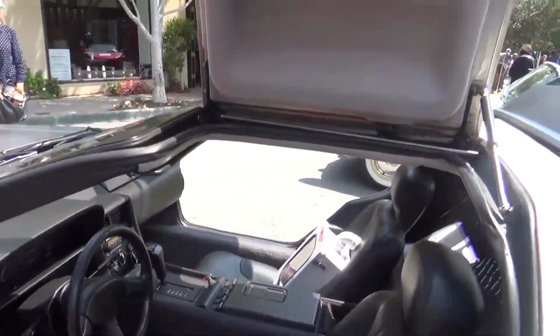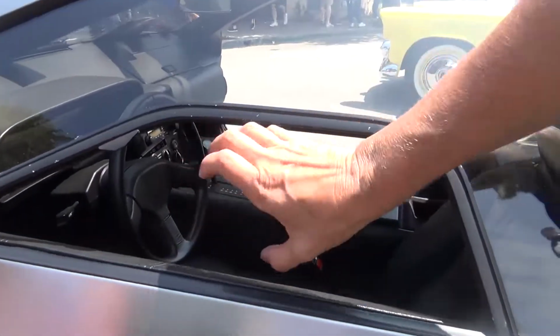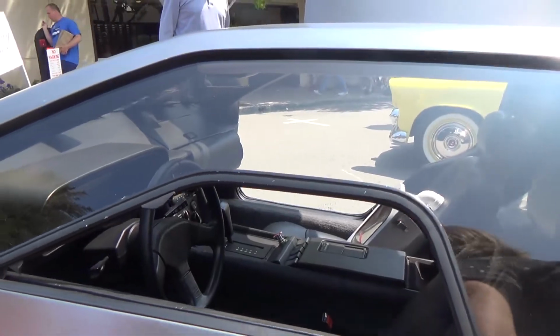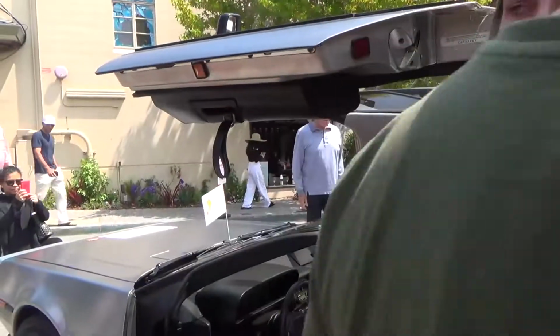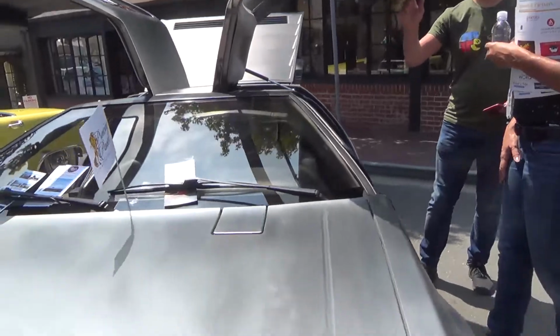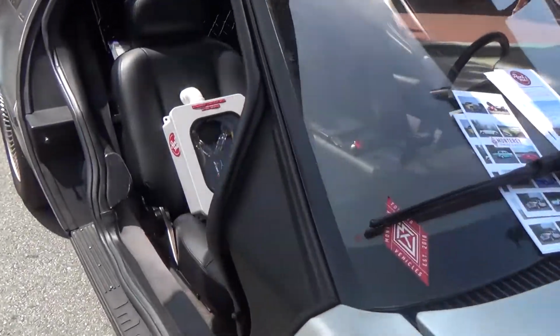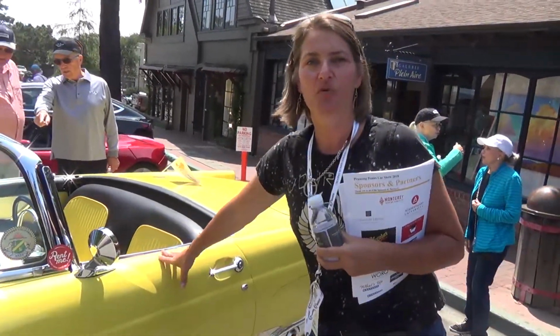Windows go down. This is the front window. It's about that big, the size of a Coke can. Don't order anything bigger than that at the drive-thru. Everything in here is strange. The whole thing is from the movie Back to the Future. You've got your inject buttons in there. Oh, look at that. Flux capacitor. This is a 1955 Ford Thunderbird.